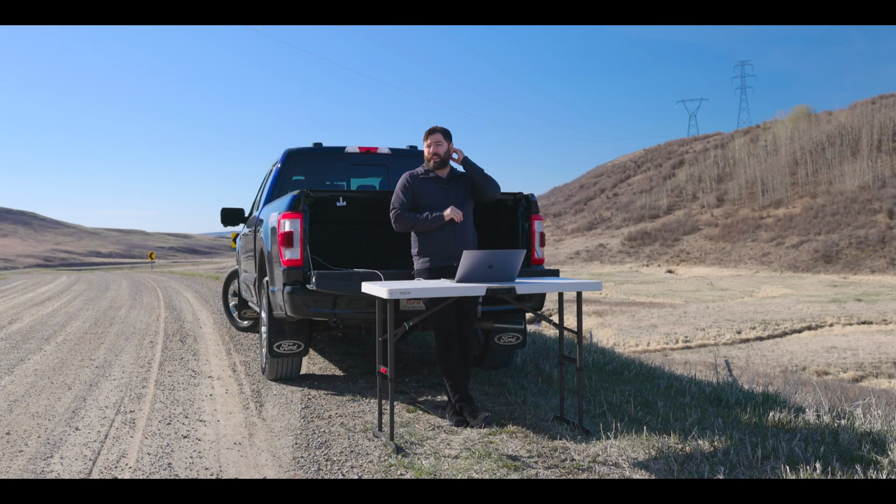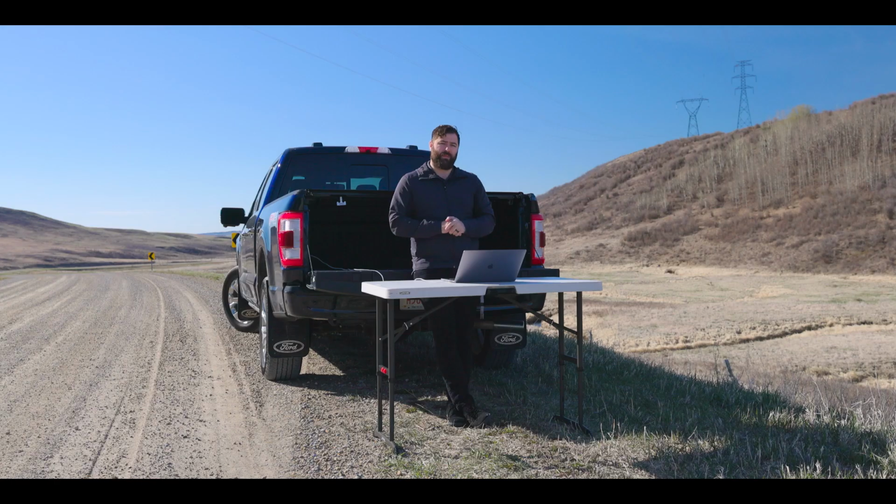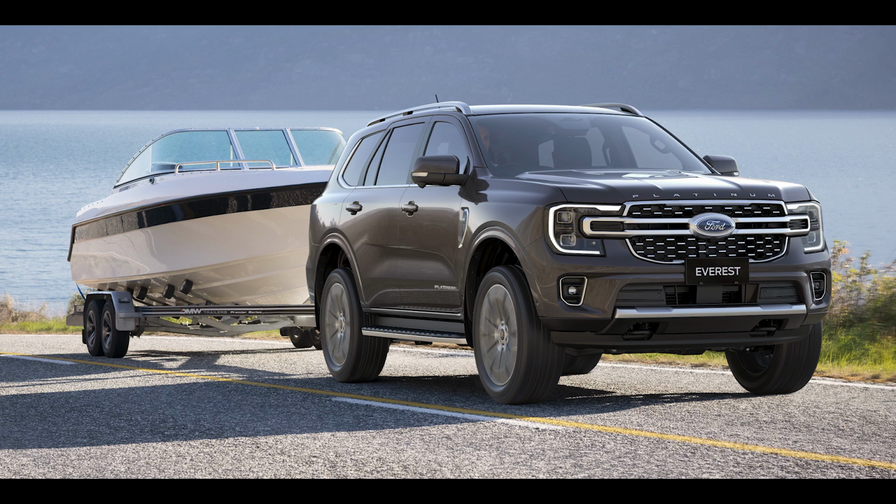Starting things off, it looks like the Ford Everest has once again been spotted testing in Michigan, but this time in a convoy, so there were several of them. Could this be the highly anticipated replacement for the Edge? For those of you who don't know, the Edge has been discontinued past the 2024 model year, and it will be replaced with something else.